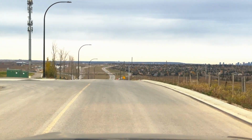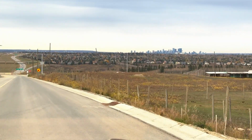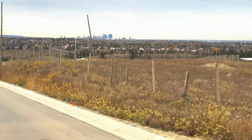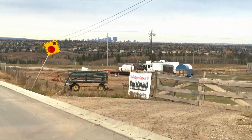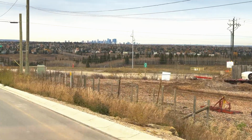As I go ahead and pan the camera to our right, you can see the city skyline over there as well. And I just love the proximity of the community, and I love the fact that it's sitting on a hill. You can see the city right from where your community is. I hope this car tour was helpful in giving you an idea of what the community actually looks like.